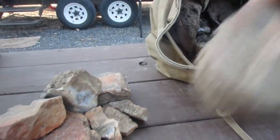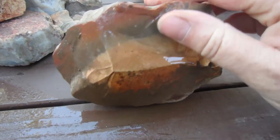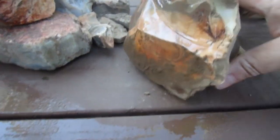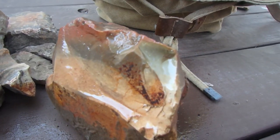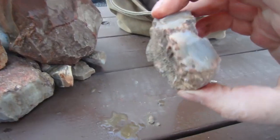Let's look at this bigger one here. And let's see about getting it. There we go. Now, this is weathered, so it's going to be a little bit lighter on the inside. And there's kind of a hint of it right there. Let's get that wet. So this material here is going to lighten right up once you start working it, because the outside is pretty weathered.